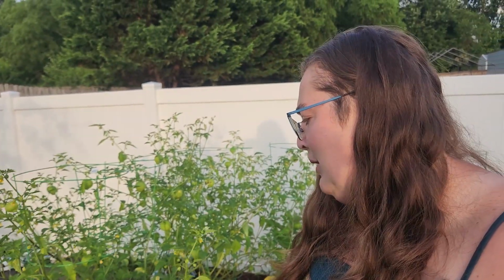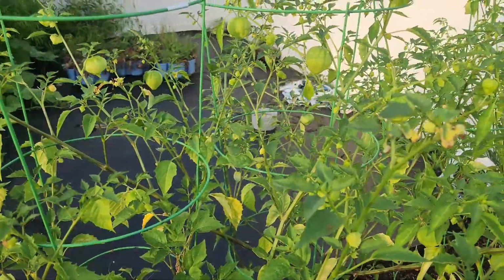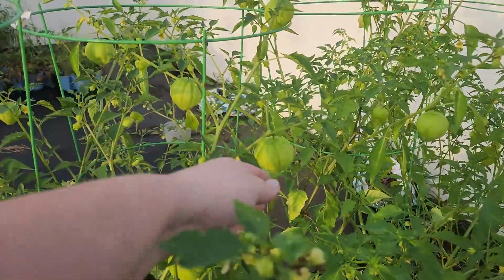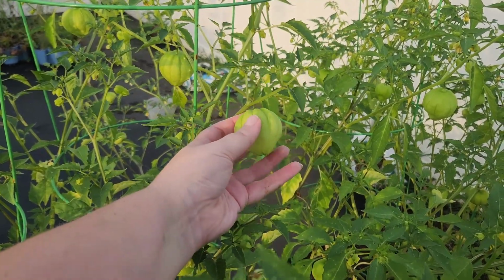Our tomatillos have also started giving us fruit. Most of them are still pretty small in their husks, but I've picked a couple of handfuls of them, and because I only have a few, I put them in a Ziploc baggie in the freezer, waiting until we get more. So hopefully these are going to be ready for us when we get home. You can see how loaded with husks they are, but let's see if we can. There's a lot of space left in here.